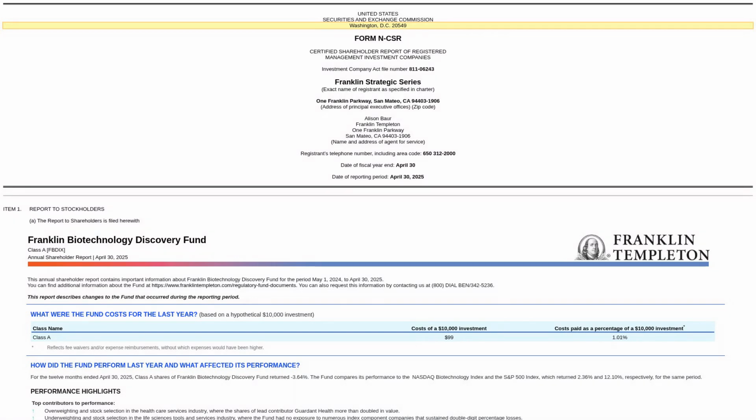We're going to zero in on a few key reports: the Franklin Biotechnology Discovery Fund, Franklin Core Plus Bond Fund, Franklin Growth Opportunities Fund, Franklin Natural Resources Fund, Franklin Small Cap Growth Fund, and Franklin Small Mid Cap Growth Fund. Let's see how these funds are performing and what challenges they're facing.